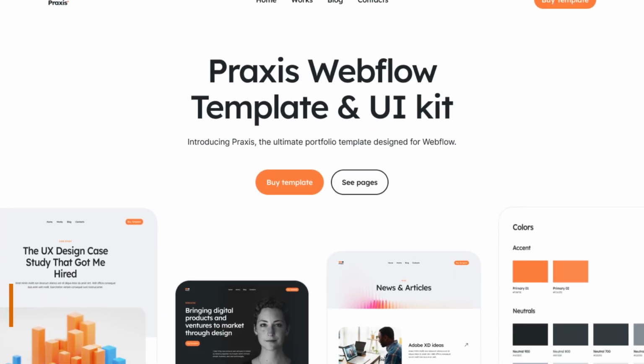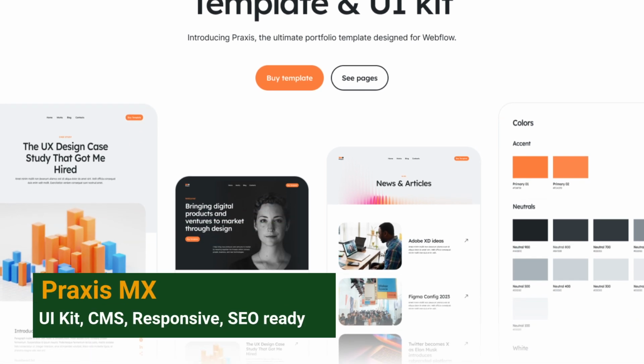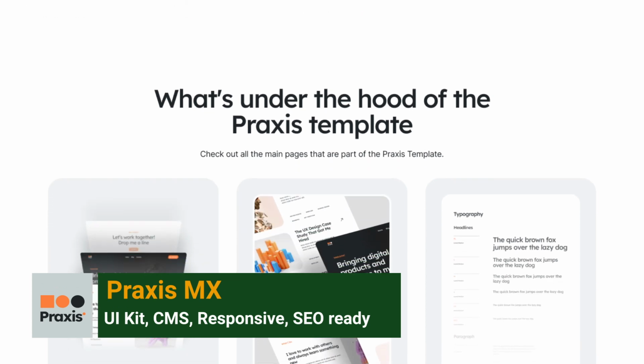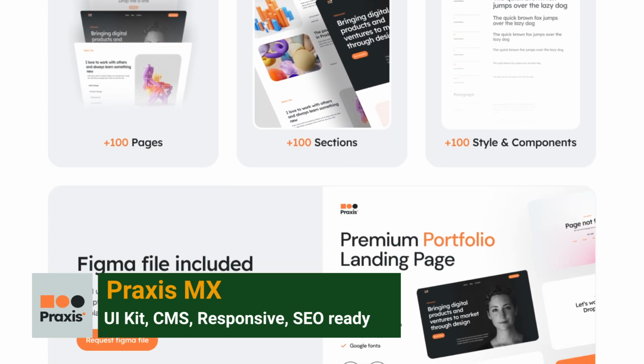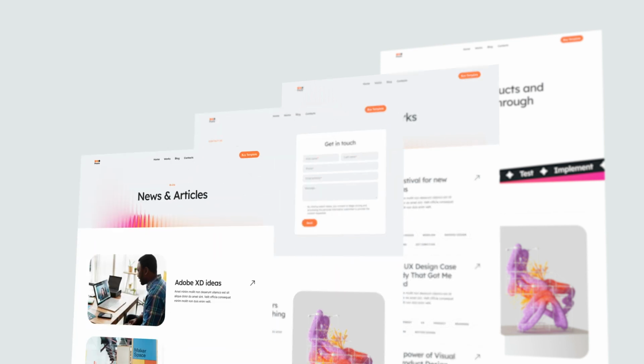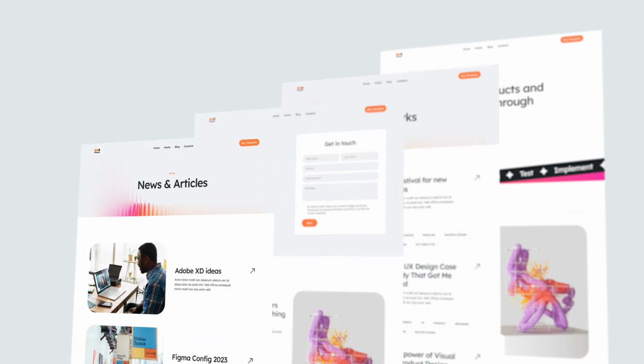PraxisMX boasts an advanced UI kit, ensuring stellar adaptability. Not only is it responsive and SEO optimized, but it also comes with diverse pages like About, Portfolio, Contact, and Blog. And don't miss the 2 unique homepage variants that set you apart.